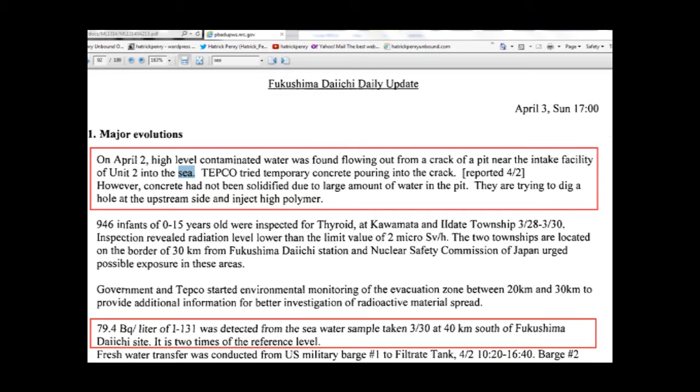Okay, here's one from April 3, Sunday, 1700 hours. Fukushima Daiichi daily update. Number one, major evolutions, and I have highlighted, boxed in what I thought was of major importance here. It says, "On April 2nd, high-level contaminated water was found flowing out from a crack of a pit near the intake facility of Unit 2 into the sea. TEPCO tried temporary concrete pouring into the crack. However, concrete had not been solidified due to large amount of water in the pit. They are trying to dig a hole at the upstream side and inject high polymer."